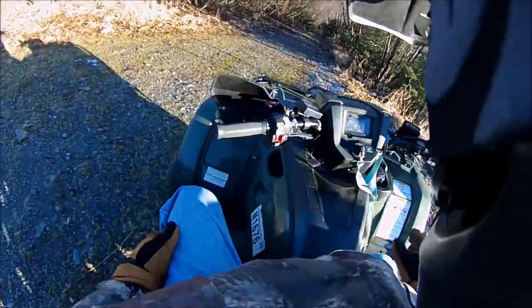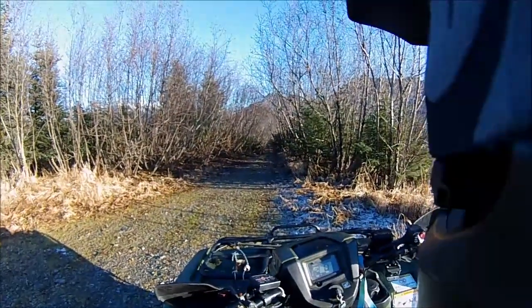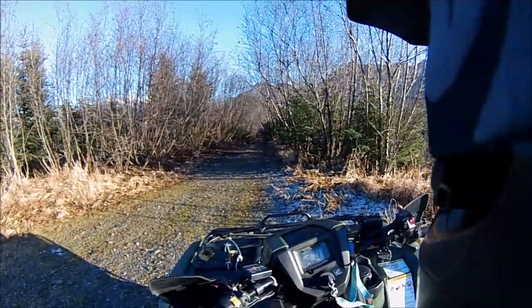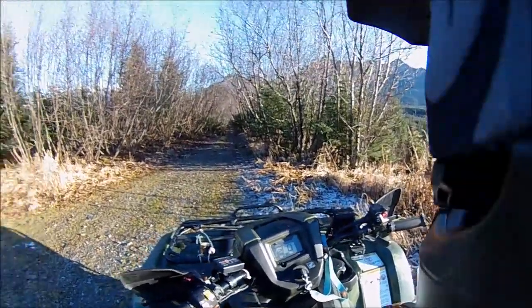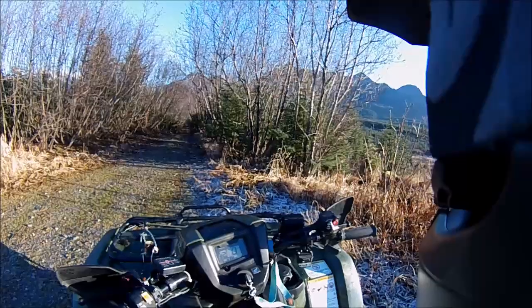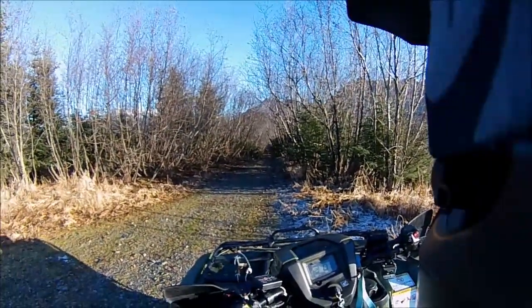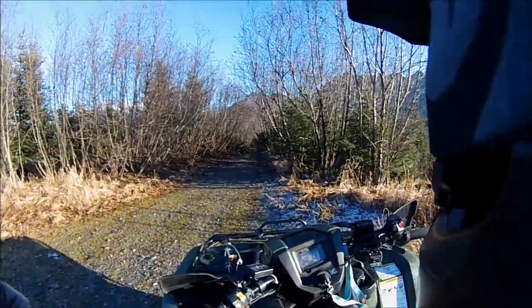As far as my pants, I'm just wearing my regular old Levi's because it's not really that cold. If it was a little colder, I'd have my long johns underneath. But you got to check everything out. I'll go on with the rest of the ride.